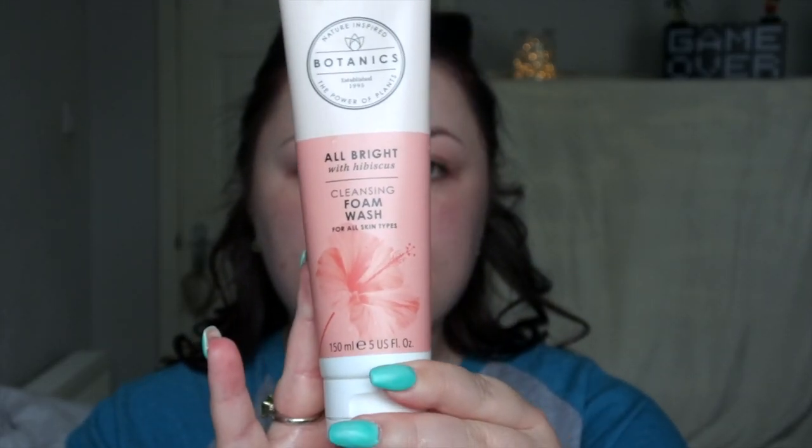Okay, so now that we have the bulk of the makeup off, I'll go into my next step. So this is what I use in the morning when I'm washing my face. The cleanser that I use to clean my face is the Botanics All Bright with Hibiscus Cleansing Foam Wash for all skin types. I like to add just a little bit of water with this, just to foam it up a bit.